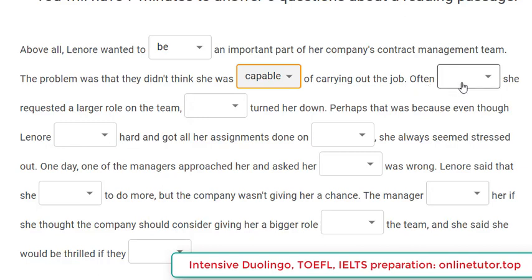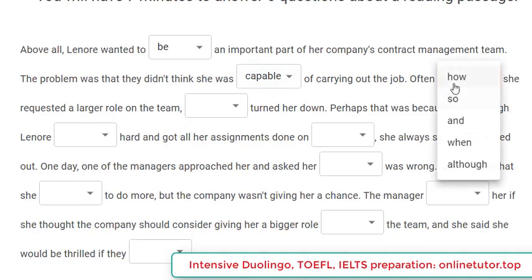Okay. Often, she requested a larger role on the team, comma, mind you, so turned her down. So here we have to look here and here to understand. Okay, let's have a look here. Often, when she requested a larger role on the team. Often, although she requested, probably, but not very much. Often, and she requested, no. Often, so she requested, no, yeah. So we can hesitate between when and although. I would put here when.